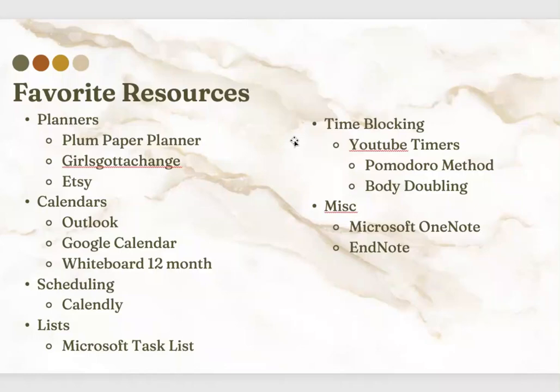And then EndNote is something for graduate students that can be really helpful. It organizes all of your resources together. So when you're working on research, you can keep all of your articles in one place and it can actually pull the citations into your Word documents as you go through, which can be really wonderful. Save a lot of time and keep everything really organized. So I know that those aren't necessarily time management things, but they have been really helpful in terms of organizing.